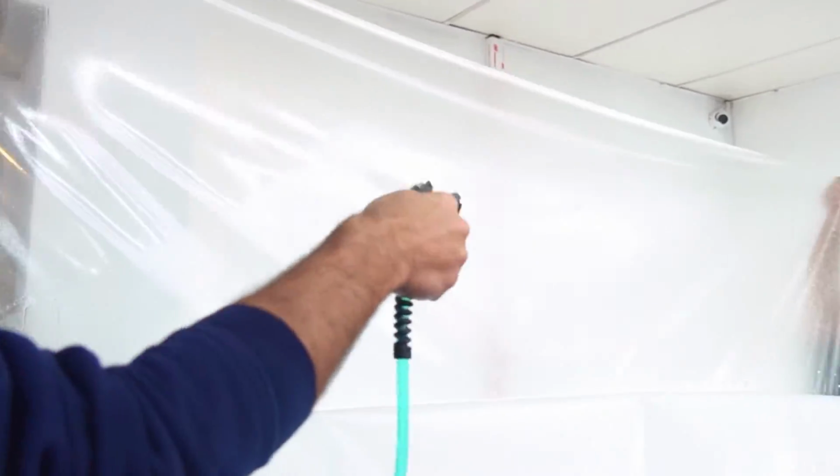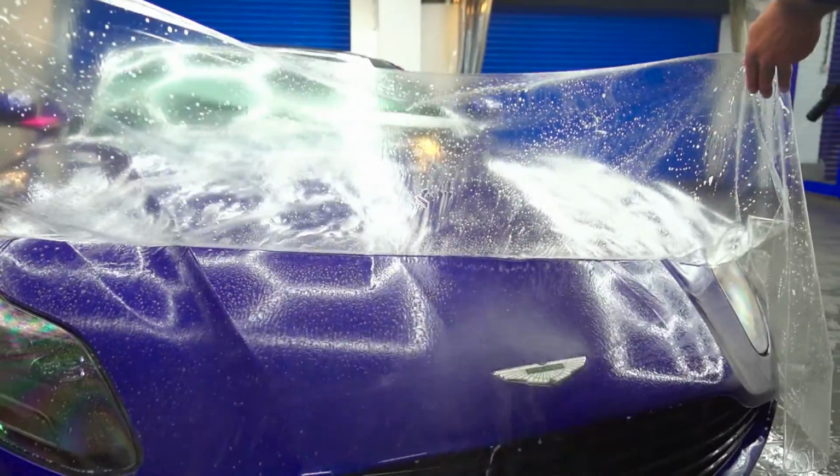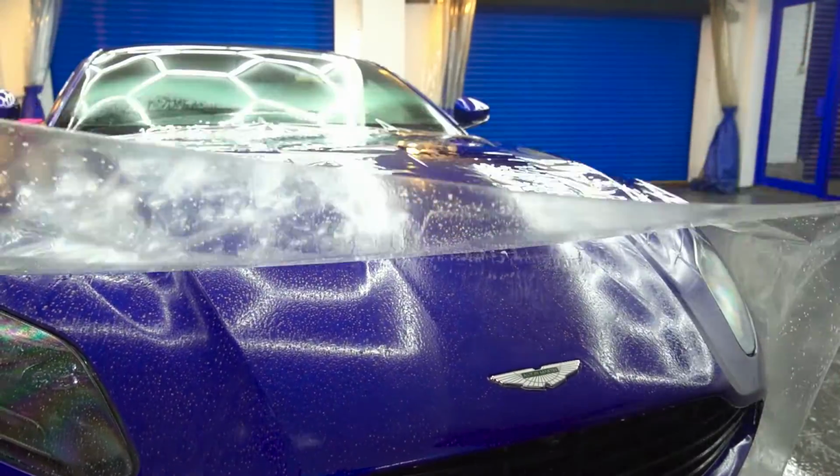Due to the bonnet being so large, we have decided to hand cut and do the bonnet in one big piece. We've even had to order in a special 70-inch roller instead of 60.